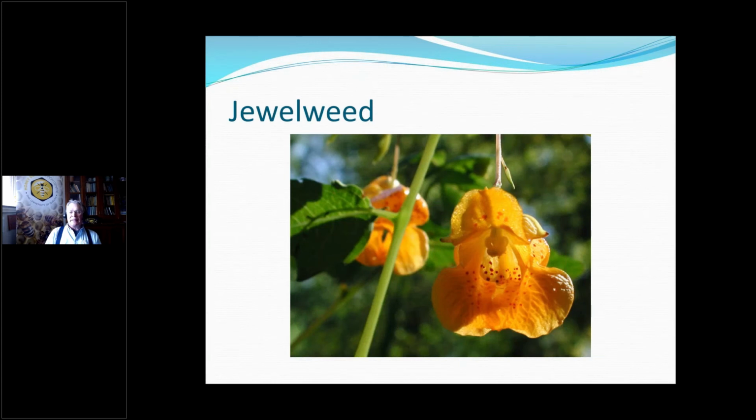Jewelweed, another August plant. These are kind of cool because when the bee flies into that flower, you can see the anthers sit above where the bee would go in, and they get a little stripe of pollen on the back of their thorax. Just like us, they can't scratch their backs very well. So you'll see that there's a little stripe of this pale yellow pollen on them, and you can say, aha, I know where you've been.